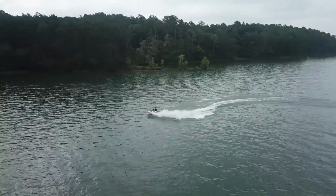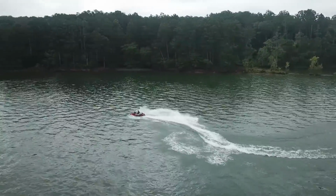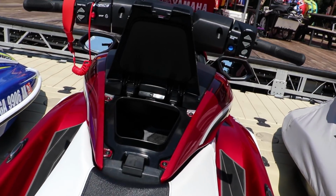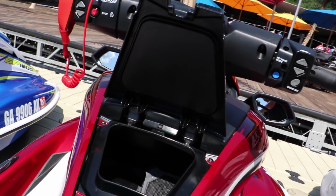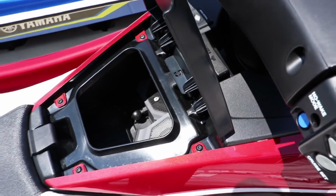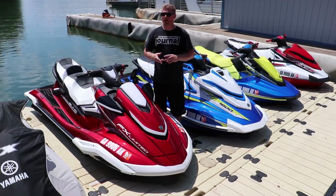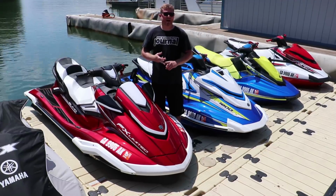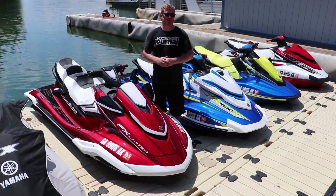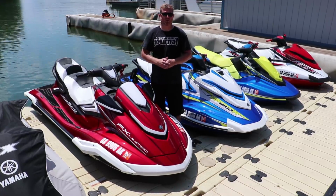A major added bonus is that the glove box itself is in fact waterproof. This has been patented and tested by Yamaha. This is an amazing addition to this watercraft, considering that you can put a phone, a camera, or other items in there that will never get wet, even if you roll it over. It's been tested and hit with a pressure washer or a hose, and even been flipped over.